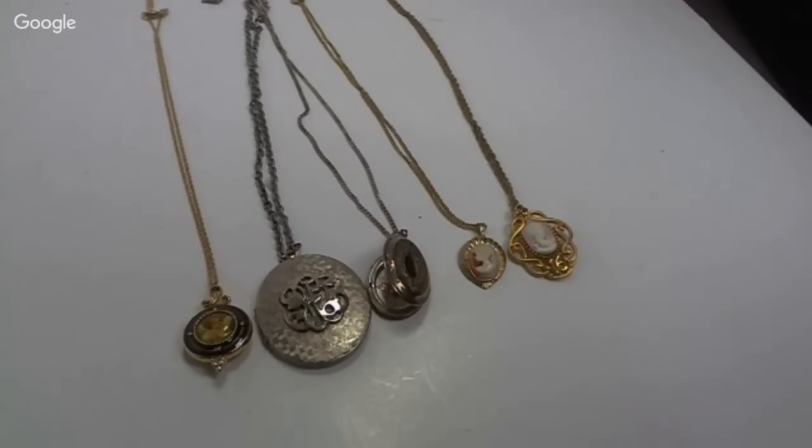Let's go 20 on these. Anybody want to come in at 20? 17 looking for 20. 5 pieces. 5 beautiful necklaces. 2 cameos. 3 lockets. An enamel, gold tone, silver tone, and another silver tone. There's 3 gold tone and 2 silver tone. And one of the gold tones actually has a beautiful picture that's enamel as well. 19 for Mary. Who's going to go 20? Let's go 20 on these. 19 looking for 20.